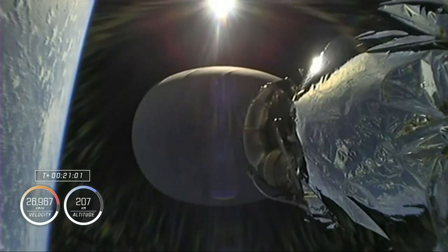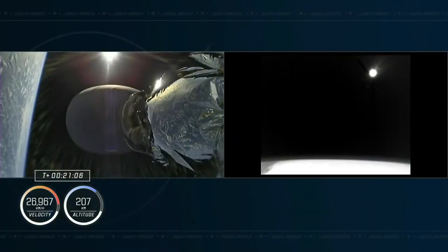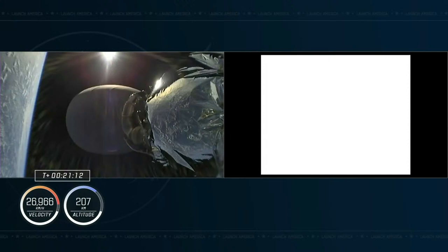Absolutely. And we did also hear that there were good service section Draco checkouts that took place. We are standing by for that nose cone to be fully deployed, but it should be coming here momentarily.